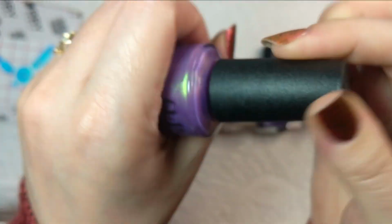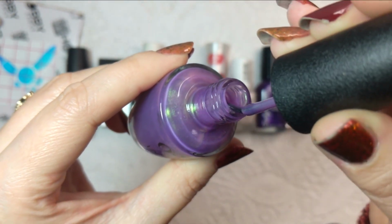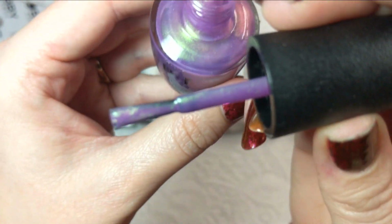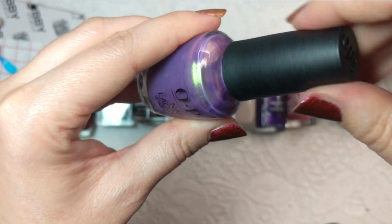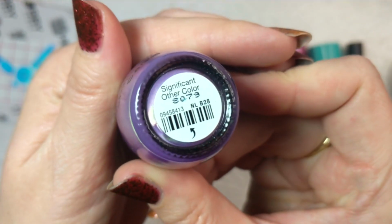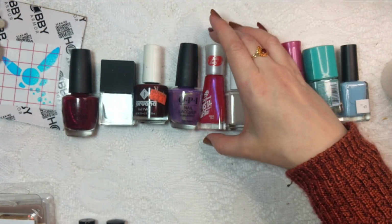So like I said, I was very happy to see this OPI in that bundle. Here's what that looks like on the brush. This is, again, probably going to be a bit on the sheer side so that shimmer is going to come through nicely. But it looks like that shimmer is pretty prominent, so that's pretty nice. Beautiful color there. So that was OPI's Significant Other Color. And it also looks like a newer color if I'm not mistaken.